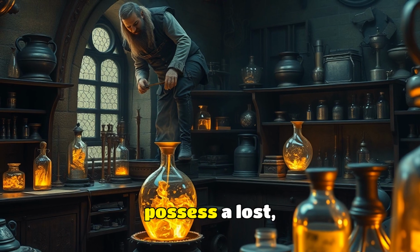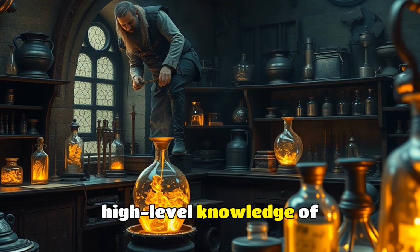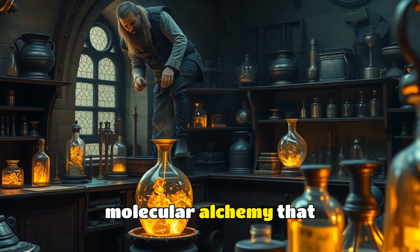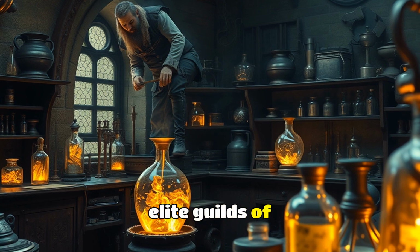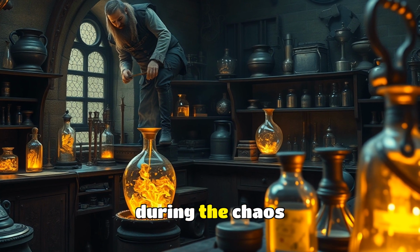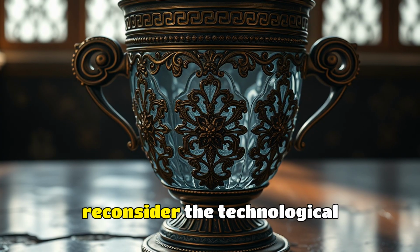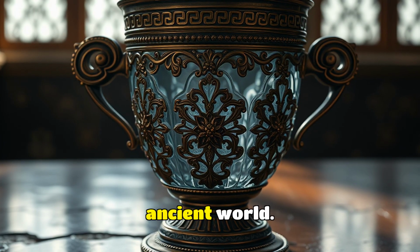Or did they possess a lost, high-level knowledge of material science, a secret tradition of molecular alchemy that flourished in the elite guilds of the late Empire and then vanished during the chaos of the Dark Ages? The Lycurgus Cup forces us to reconsider the technological ceiling of the ancient world.